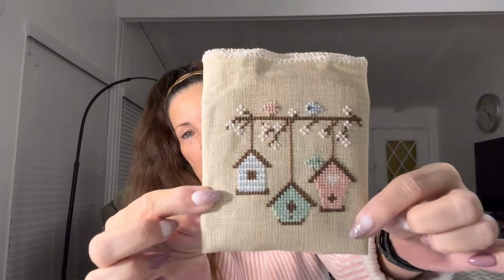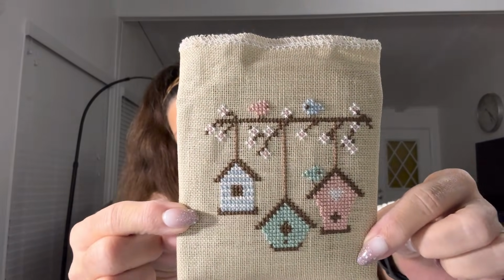And I have to say, the one night I went to do the first eyeball on the first birdie, that French knot worked perfectly. First try. I could not even believe it. I was so excited. I just wanted to start doing French knots. But then the other two, I had more trouble with. So, I don't know. It's just going to take practice. But I did get them done, as you can see.